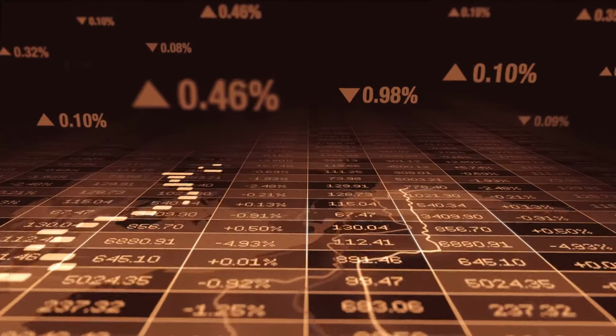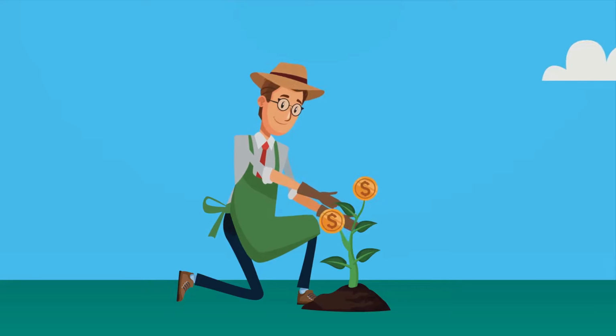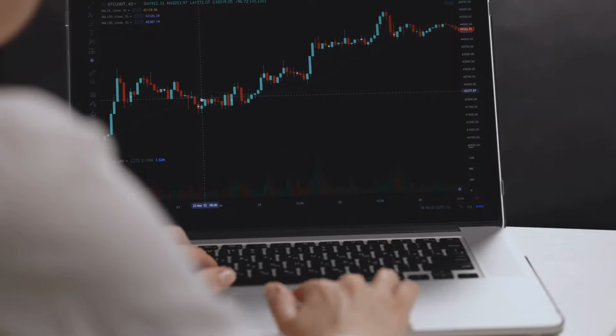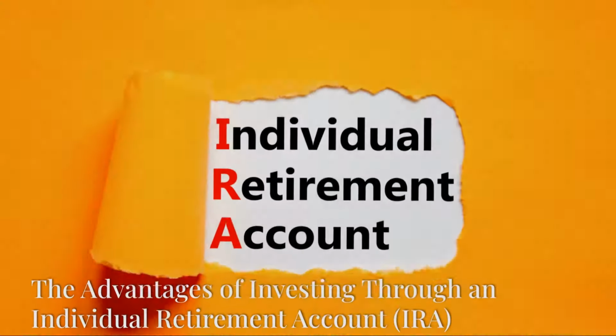Plus, the money you contribute grows tax-deferred, meaning you don't pay taxes on it until you withdraw it in retirement. Investing in your company's retirement plan is a no-brainer. It's an easy way to automate your savings, take advantage of employer matching contributions, and benefit from tax advantages. Even if you're just starting out in your career, contributing even a small amount can make a big difference in the long run.